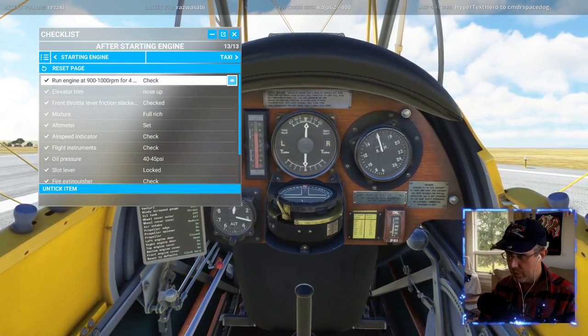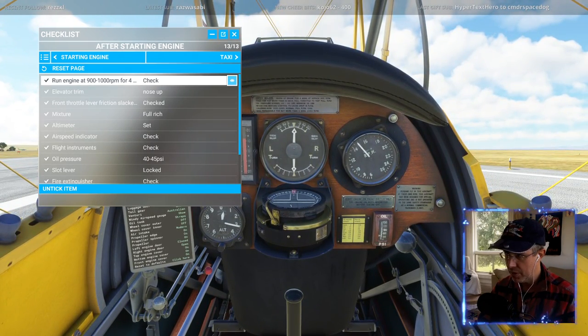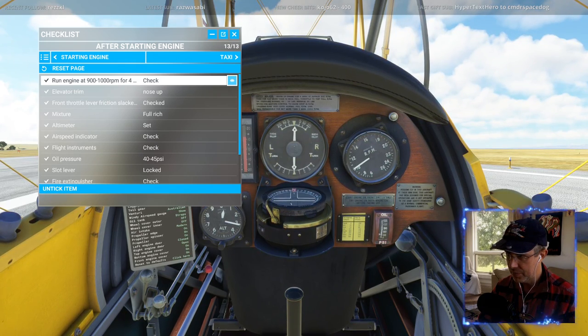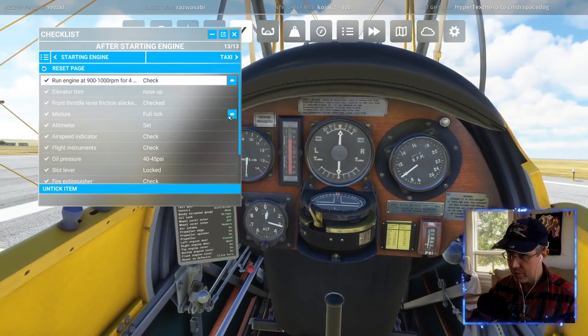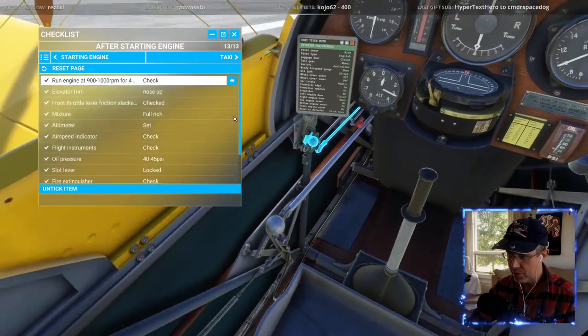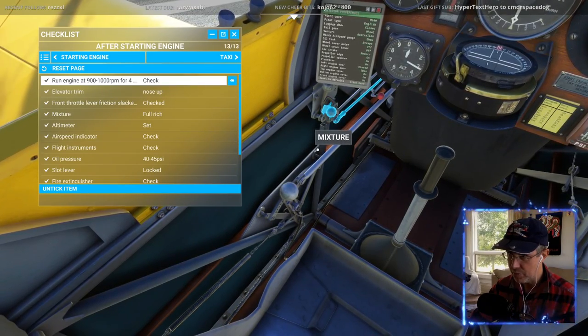900 to 1,000 RPM for 4 minutes. My engine was already hot, so I'm not going to worry about that. Elevator trim, front throttle, mixture full rich. This is an odd thing. Full rich is back in this, I think. Not forward, it's back.